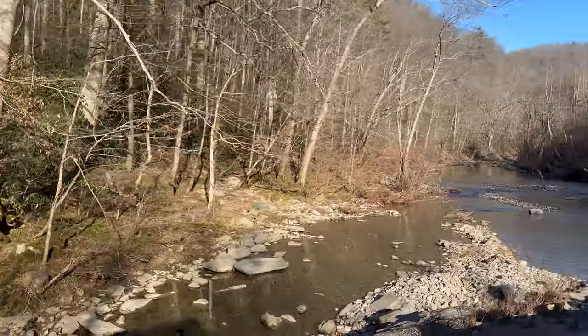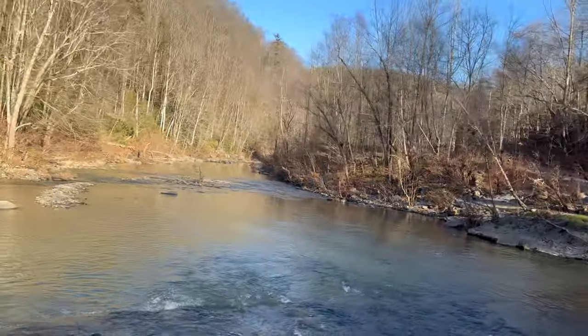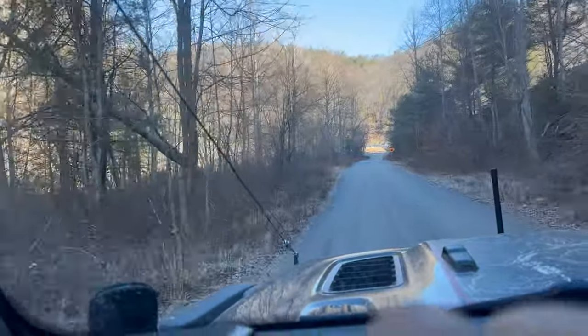So the only downside if you're coming by car is this bridge up here. If the water's high, you're gonna have issues. But it's basically like an overflow bridge. But the water, it rained a good last couple of days and it's not as high as it is. And this is the end up here. This is I-40.